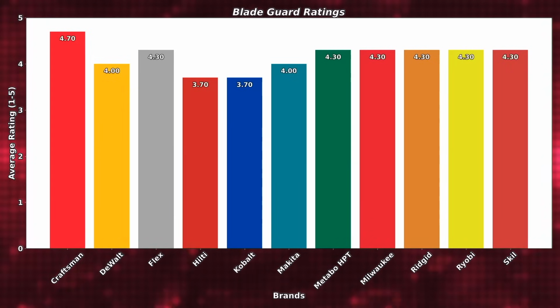Some of the better saws, like Craftsman, Milwaukee, and Flex, all but eliminate the need with guards that don't tend to hang, even when making a 45-degree cut while beveling the blade. Saws like Kobalt, Hilti, DeWalt, and Makita caught up or hung up on 1 or 2 of our tests.